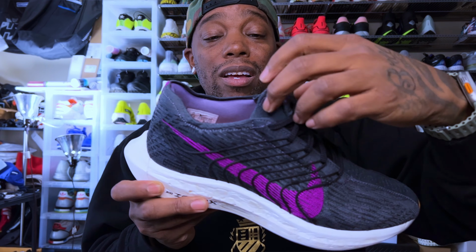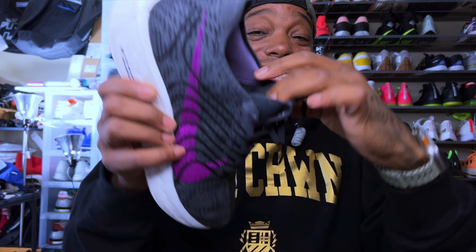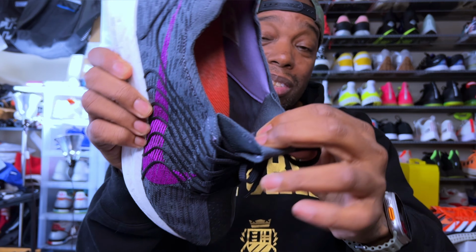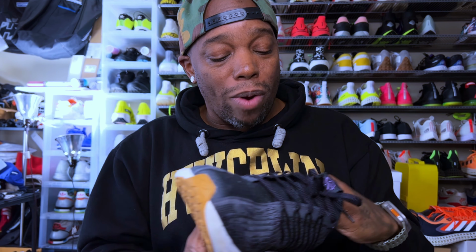The tongue is not just gusseted. It is stitched to the sidewall. So it's a little tough to get on. I'm going to have to wet it, stretch it, wear it a lot to get it to play. But other than that, the structure is kind of welcome. Your Ultra Boost, your other knit shoes, they kind of get all over the place. And it was unique to feel that structure.